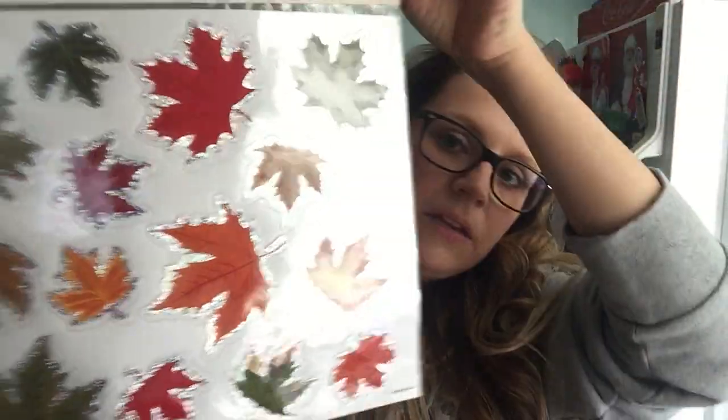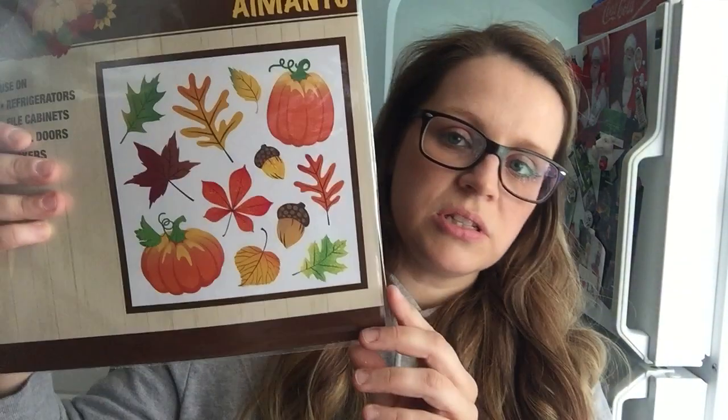And then this one's just maple leaves, fall leaves, foliage. Those would be really cute. And then I also got the magnets. There's a couple other versions, but like one where you could build a scarecrow or something.